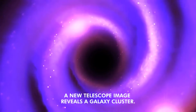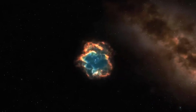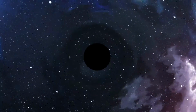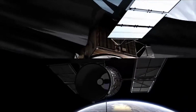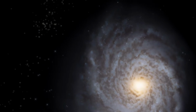A new telescope image reveals a galaxy cluster, Stephan's Quintet, a collection of 5 galaxies situated 290 million light-years away, is visible in NASA's most recent photograph taken with the Webb telescope. The image contains approximately 150 million pixels and is assembled from almost 1,000 independent image files, the space agency said.